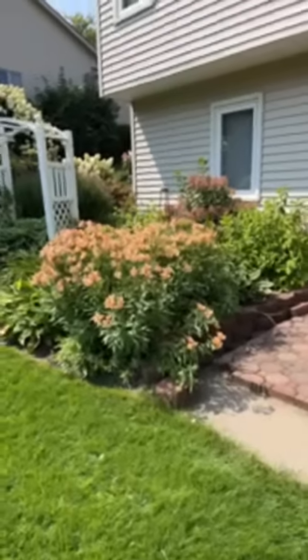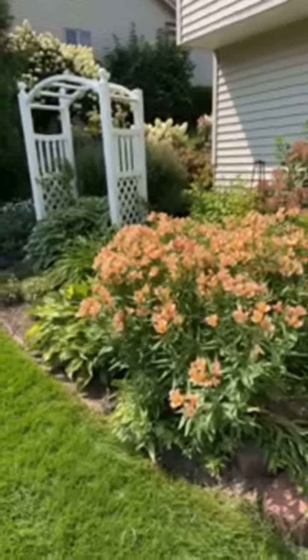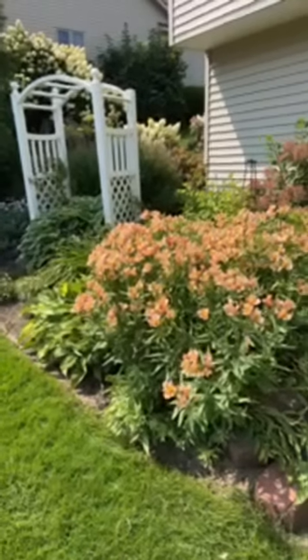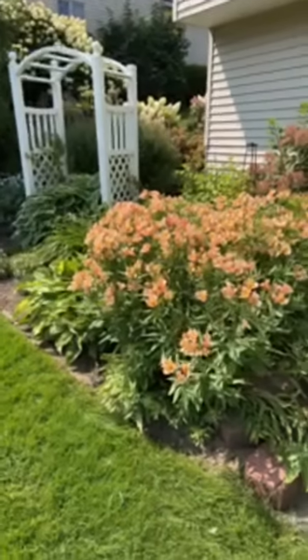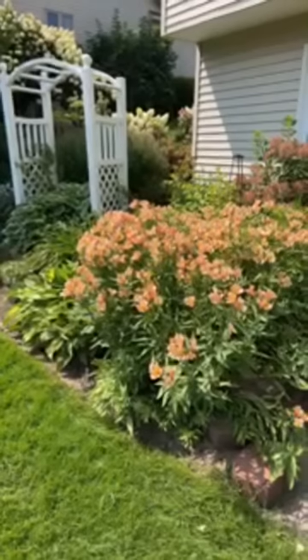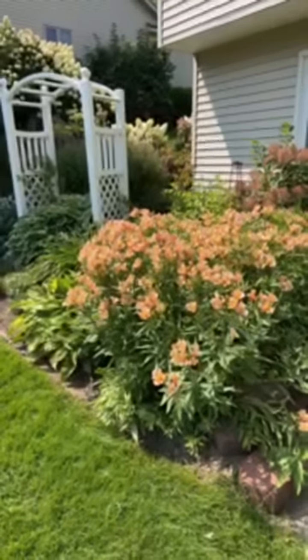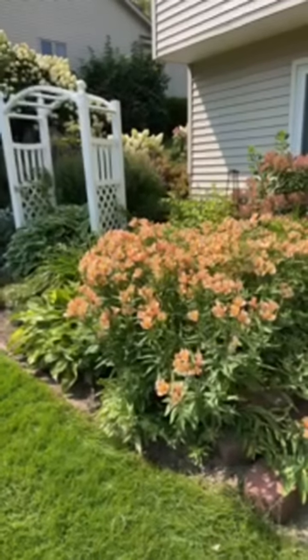Probably one of the most talked about plants in my garden is the Alstroemeria. This is Alstroemeria Inca Ice, and this is one plant. This one plant has continued to create a larger clump year after year. Why do I like Alstroemeria? Alstroemeria is one of the longest blooming perennials in my garden. It starts blooming end of May and doesn't stop blooming until we get a good hard frost.